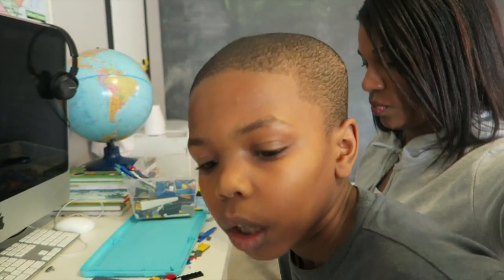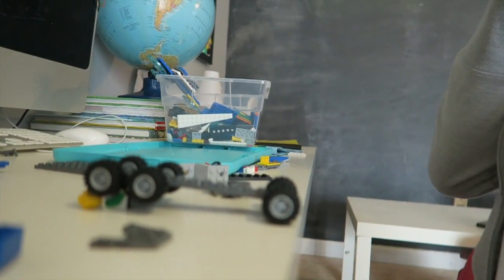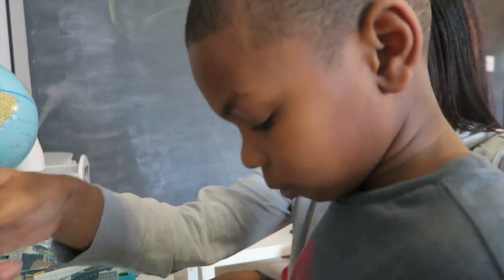Cameron is over here trying to build a Lego car, but I don't have the right pieces to do it. So what he's saying to me is that he wants more Lego pieces, but since we can barely keep track of these current Lego pieces that he has, I don't know how likely that is. Because Legos are everywhere.